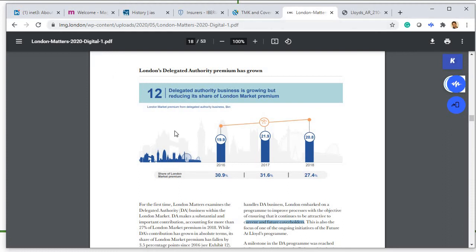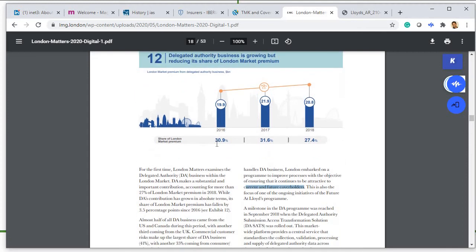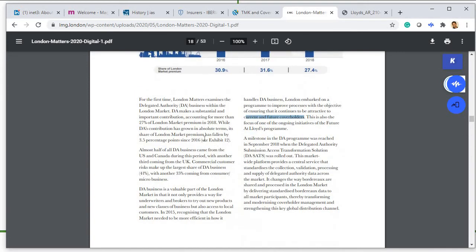So you can search this report. As you know, I published facts and figures after research. So you can go and see this report yourself. According to this report, the DA makes a substantial and important contribution, accounting for more than 27% of the London market premium in 2018. Right, 27%. So it is a huge contribution to the London market.